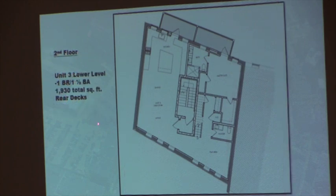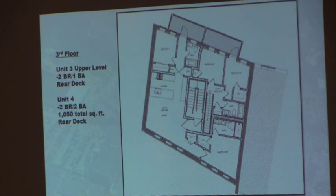And just moving up here, second floor, we got unit number 3, which is our lower level for unit number 3. Unit 3 is also a duplex unit, which is the 1,930 square feet unit, and it also has rear decks. And moving up here, once again, we have unit 3 and unit number 4. Unit 3 has the 2 bedrooms and the rear decks and a bath, and also unit number 4 has a 2 bedroom, 2 bath, which kind of wraps a little bit around here.